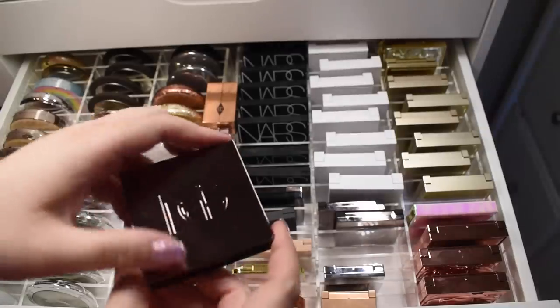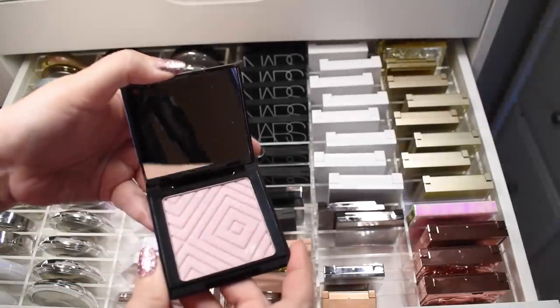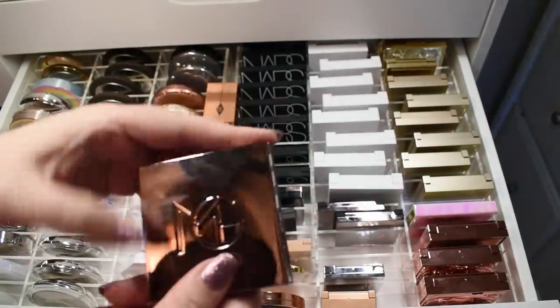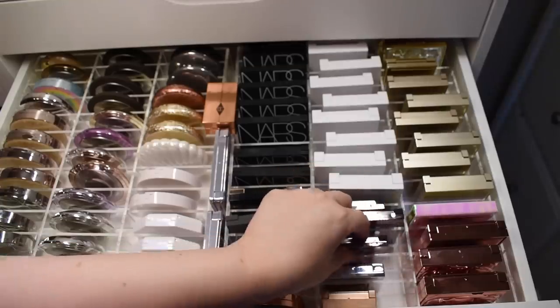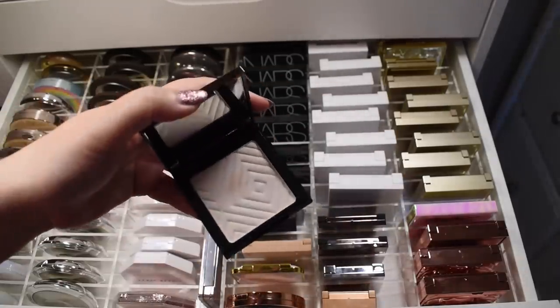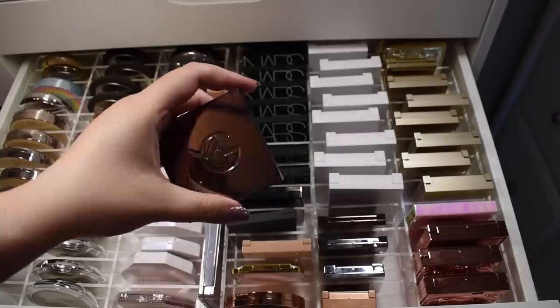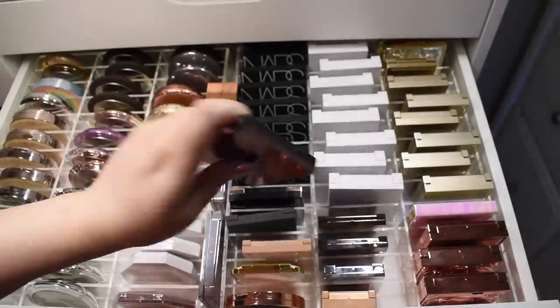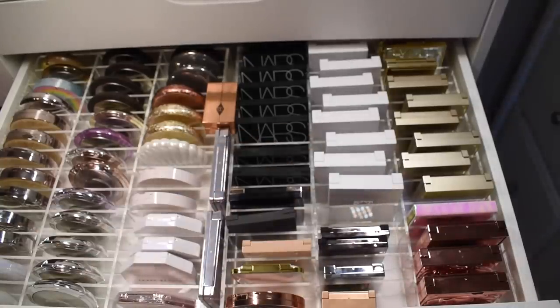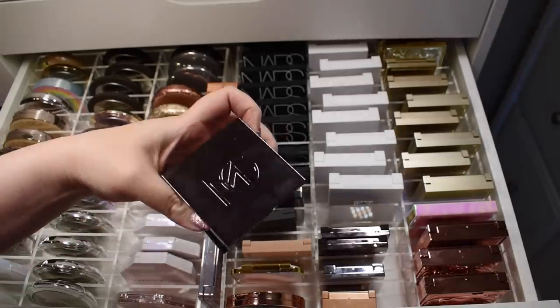This is one of the Makeup Geek highlighters. I don't use these very often. This one's in Glitz. You can see they have a little shift to them. This one's in Moon Phase. This one's in Celestial.